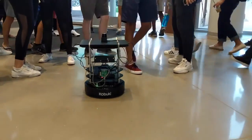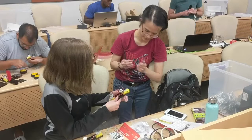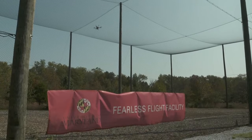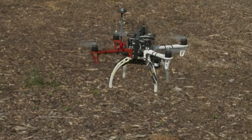The Maryland Robotics Center consists of over 40 faculty, a number of unique facilities including the Unmanned Aerial Systems Test Site, the Fearless Flight Facility, and the Neutral Buoyancy Research Facility. The Fearless Flight Facility is an outdoor netted facility that we have close to campus. We are located within the flight restricted zone here in DC, so we do a lot of test flights out there.